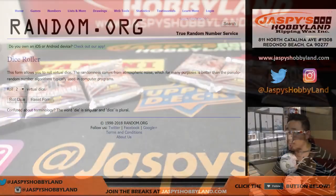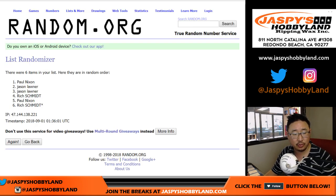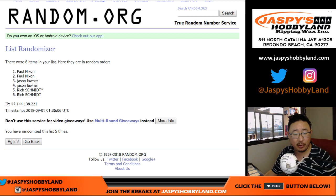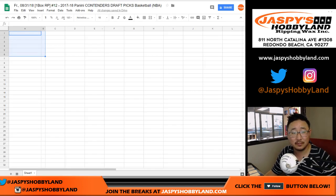Okay, now let's randomize names and pack numbers five times. Three and a two. One, two, three, four, and five. We've got Paul. Is this almost the exact order? No, Jason bought the spots first. So Jason and Paul spot swapped, and Rich's last spot mojo spot swapped, in case you're keeping score at home.